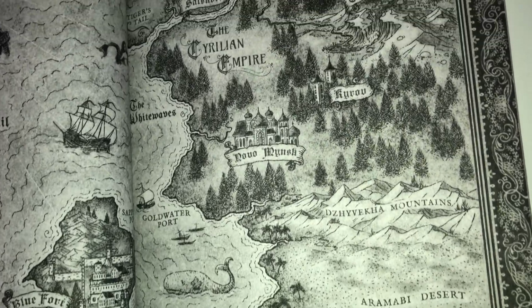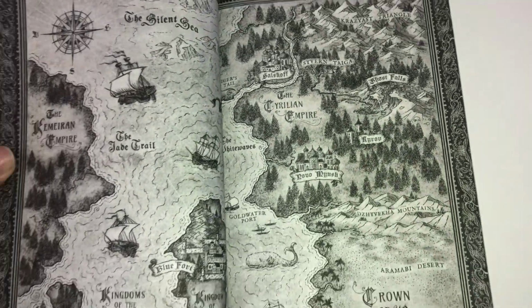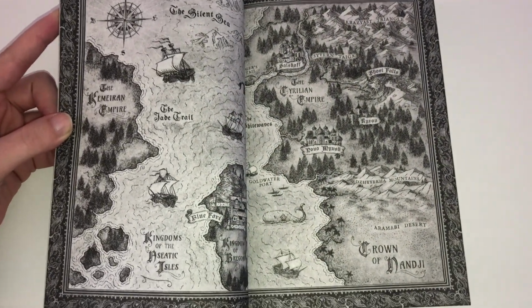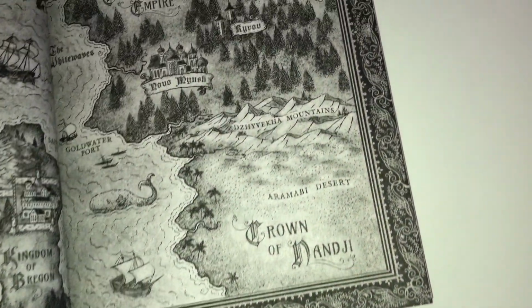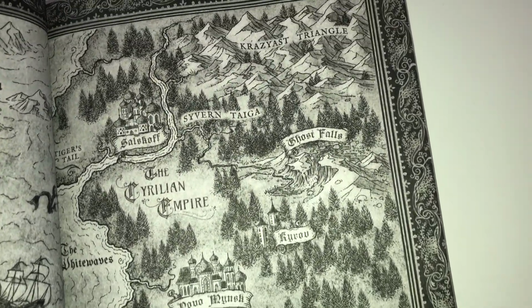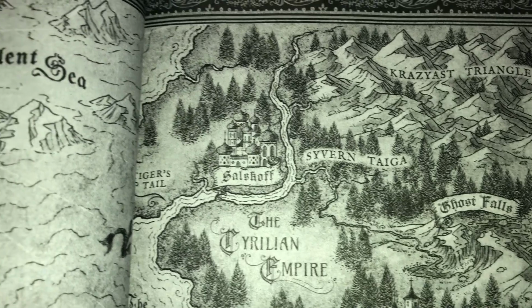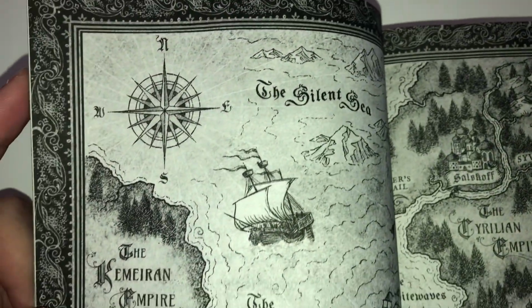From time to time I do actually use the maps, so when I'm in doubt as to the level of difficulty in their travels, I sometimes go to the maps to see, okay, they're supposed to go from here to here, and what would that entail? What are they supposed to go through to get there? I love this so much. It is just great, and I love maps like these. I've said that a million times, but it is just really stunning.